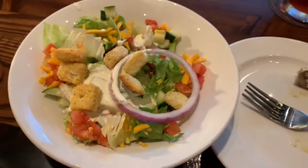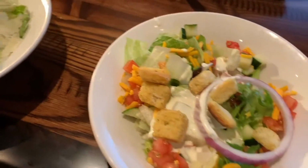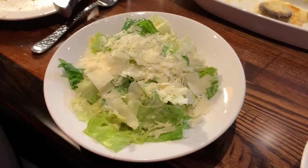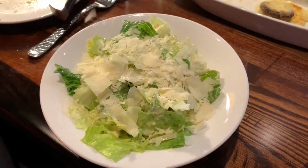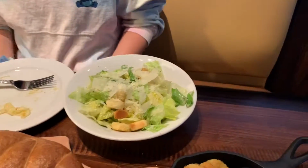Is it good? It is so awesome. So here is my salad that comes with my dinner. It got ranch dressing on it, the house salad. This is the Caesar side. This is the Caesar salad. No crouton, so it is gluten-free. And then Morgan's Caesar salad with the croutons.